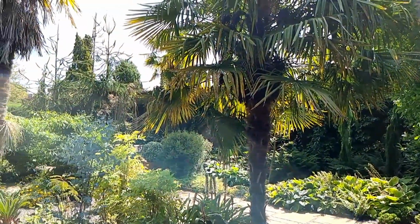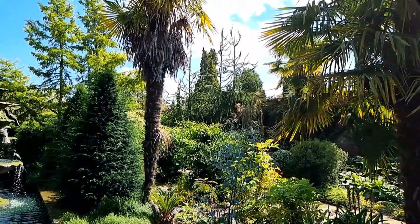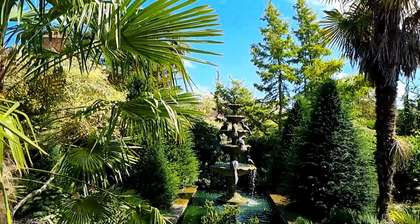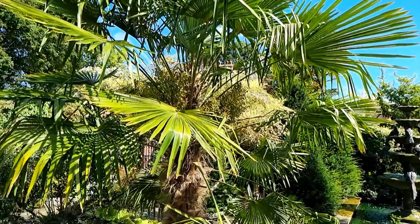At the RHS Wisley, they have a walled garden, and it's one that you just walk through. You don't really notice it too much. It doesn't seem to have a purpose. I mean, it's very lovely. It's been planted well, but it seems to be forgotten, and it's more the other gardens that Wisley tends to focus on. At least that's my opinion.